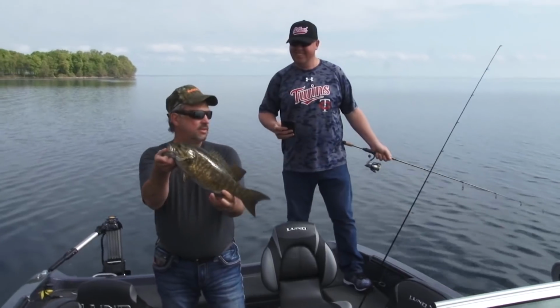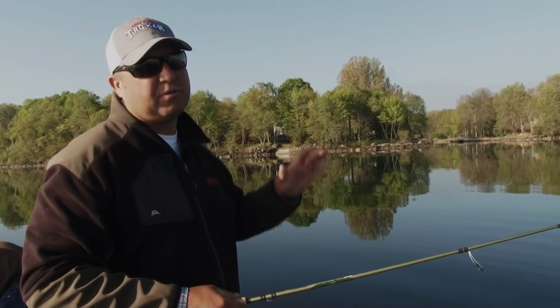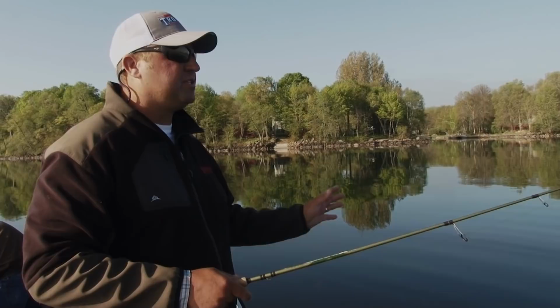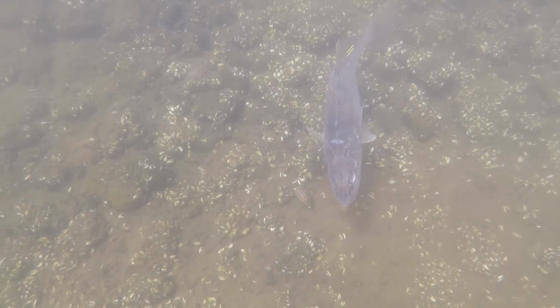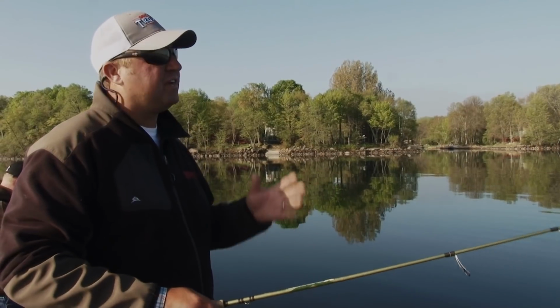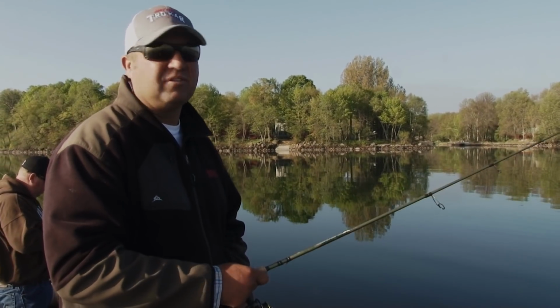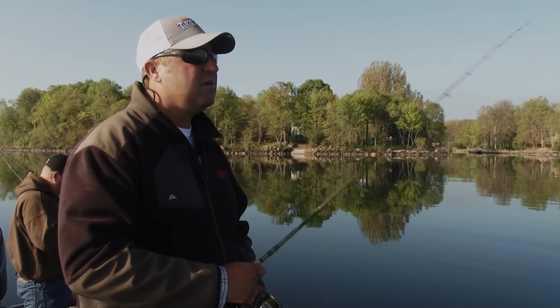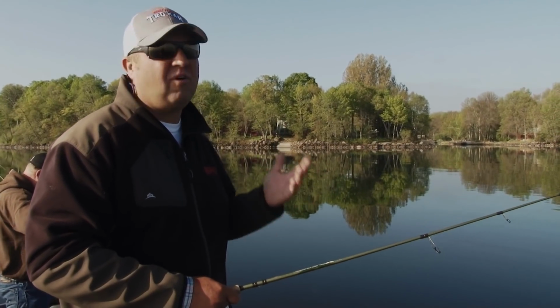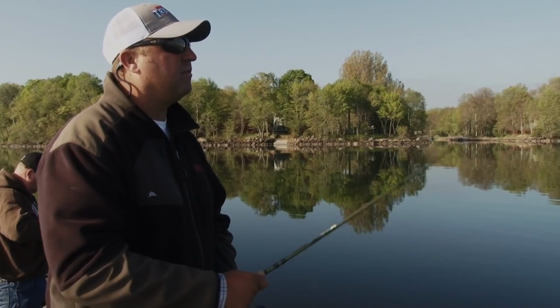Last week we had surface temps in the mid 40s. All the fish were up really tight. Pretty much since opener we've been fishing extremely shallow. Now that surface temps are in the mid 50s, like I said earlier, your options really open up. The fish start to disperse. You're not seeing as many walleyes up in that real shallow water. I mean, there's still a few up there, especially in the evenings, but during the daytime, especially on calm days like this, you really got to move around.